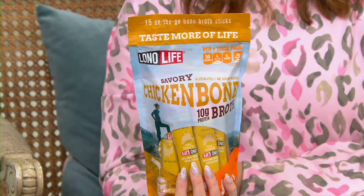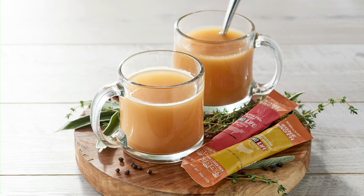You know, I've had a mug of broth before, and I just felt like this is just kind of warm scented water to me. And so bone broth, especially from Lono Life, just really hearty, really savory, really good for you. And I have to say too, easy, soothing, and delicious is what we could all use right now.